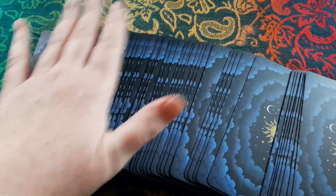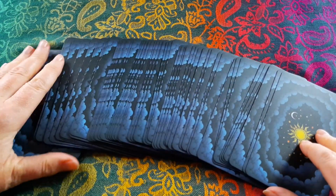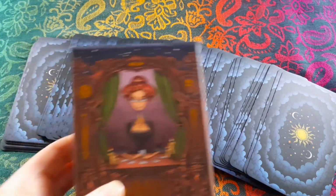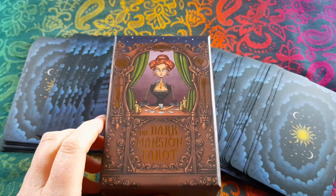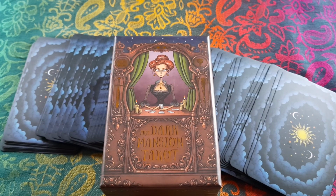So I don't know. I feel like the overall tone of this review has been quite negative, and I know this is a very popular deck, and I do really like it, and I do really like the art. But as a tarot deck, for me, it hasn't really clicked this time. So I might add it to my list of maybe pass on, maybe trade, maybe.